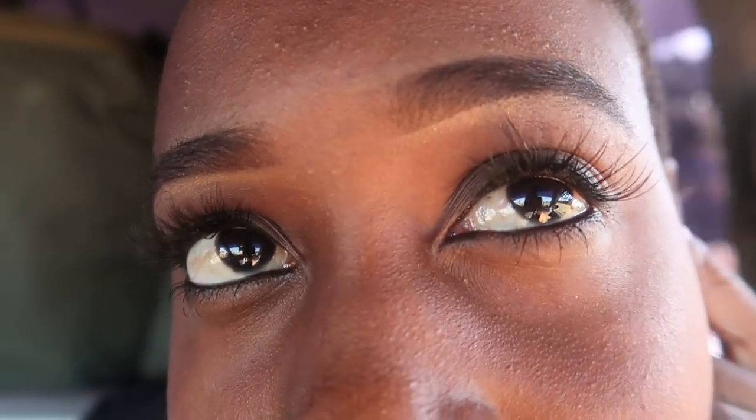Oh, and update on the lashes. This is day 4, and this is what they're looking like. My left eye is a little sparse. The right eye still looks like it has a good set in it. But the left one looks like it's missing little feathers, like a chicken with no feathers. Mom's one is the same exact thing. Her left is doing the same thing as mine.